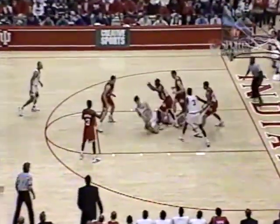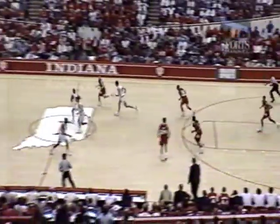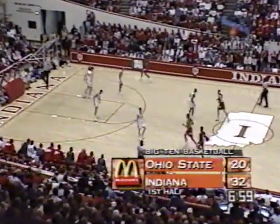And Wilkerson's shot, he passed on it. Miller comes away with it and lays it in. That was a pass, though, by Wilkerson. That was not a shot. He was trying to get it to Brian Evans. Ohio State tipped it away.